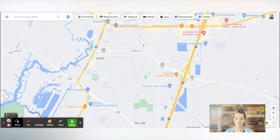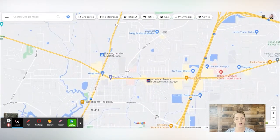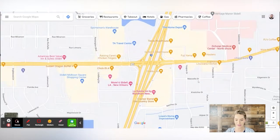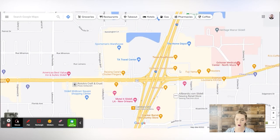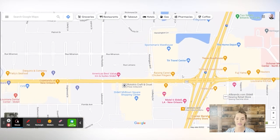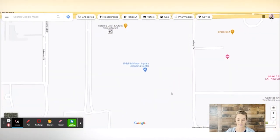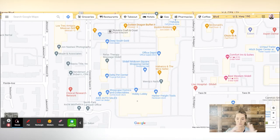Now, I do want to hop on another road, Gauze Boulevard, which also has crazy amounts of shopping and various businesses, fast food, things like that. If you go one more exit down 10, you'll see here, I can even zoom in a little bit more, but there's a Texas Roadhouse and an Outback Steakhouse. There's some other different fast food restaurants, Raising Cane's, Sportsman's Warehouse. I know there's a grocery store over in this area too. Shopping center. I bet if I zoom in, it will show you a little bit more. This is just one little section of Gauze, but it's like this the whole way down. There's an Office Depot, Pet Center, Chick-fil-A, Baskin Robbins.